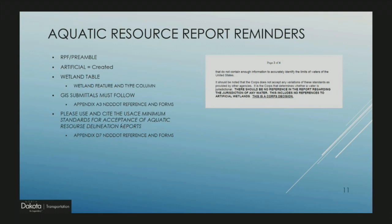And then to talk about the minimum standards again and templates. If your firm has an aquatic resource report or a wetland delineation report that you are comfortable with, you have it down to a science on how to add things, right where things are, that's fine. You don't need to use the DOT's template, but your template must have all the required information that the minimum standards requires. So if you're not using our template, I would strongly encourage you to review your report with the minimum standards open next to it.